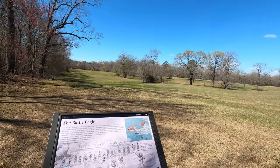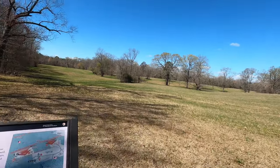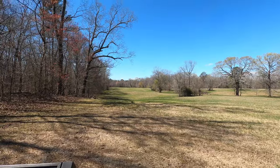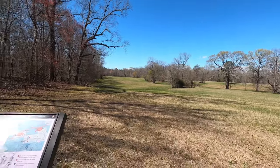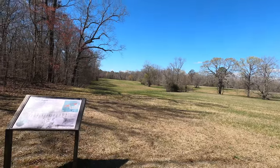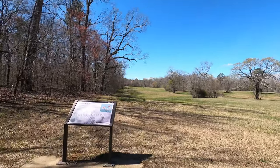Now, they're going to be able to hold them back for about an hour. But over the next 34 hours, 24,000 men will be killed, wounded, or captured here at the Battle of Shiloh. And Albert Sidney Johnston will be dead.